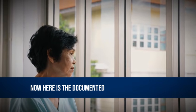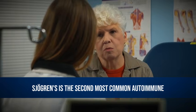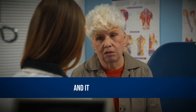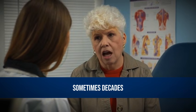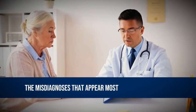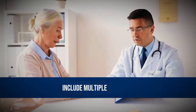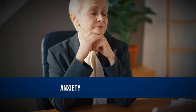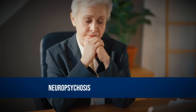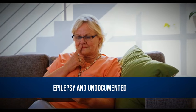Now here is the documented reality, stated plainly. Sjögren's is the second most common autoimmune rheumatic disease in the world and it is routinely, systematically misdiagnosed for years, sometimes decades. The misdiagnoses that appear most consistently in the literature before Sjögren's is correctly identified include multiple sclerosis, fibromyalgia, functional neurological disorder, anxiety disorder, depression, neurosarcoidosis, neuromyelitis optica, epilepsy, and in documented cases, Creutzfeldt-Jakob disease.